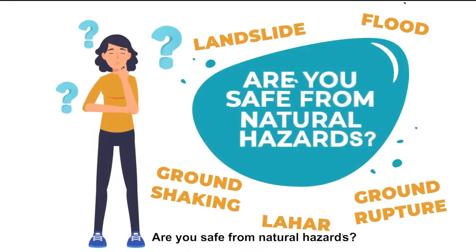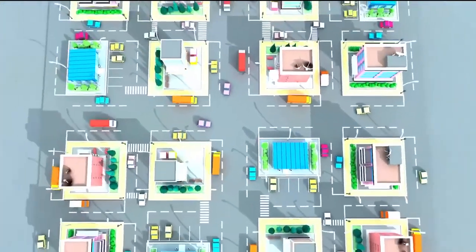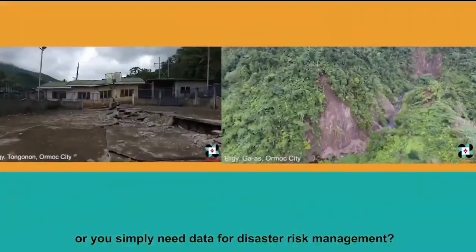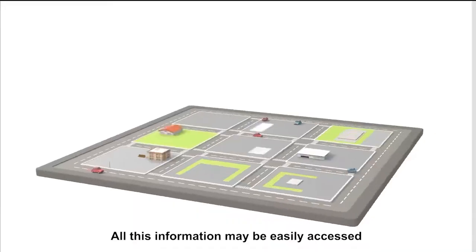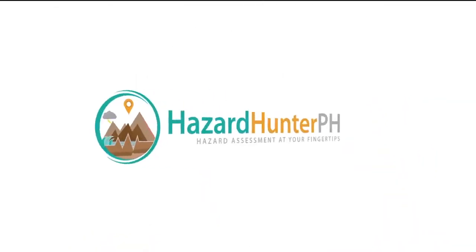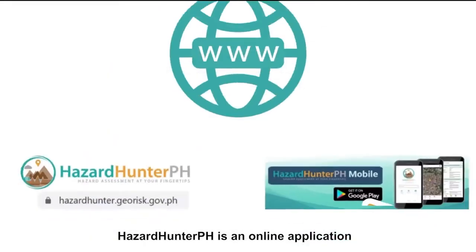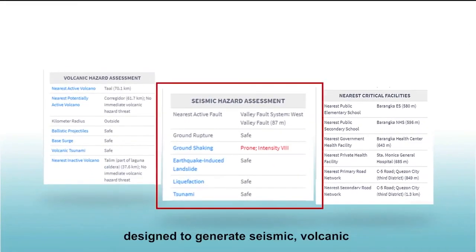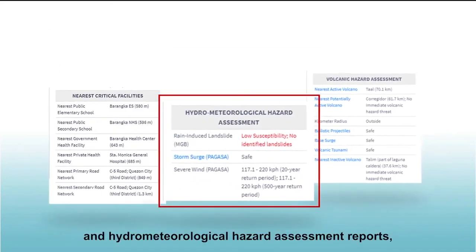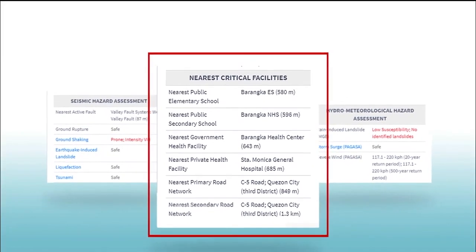Are you safe from natural hazard? Are you building your home in a safe area? Or you simply need data for disaster risk management? All these information may be easily accessed at the flick of your finger. With Hazard Hunter PH. Hazard Hunter PH is an online application designed to generate seismic, volcanic, hydrometeorological hazard assessment reports, as well as location features.